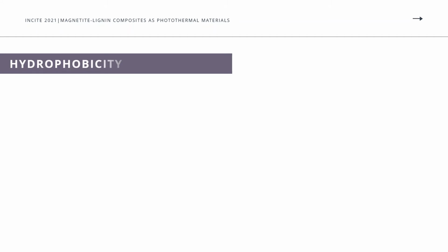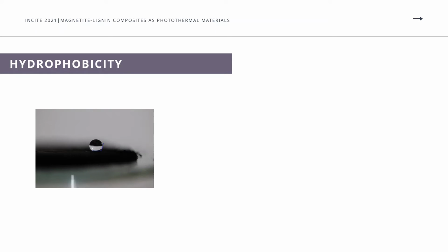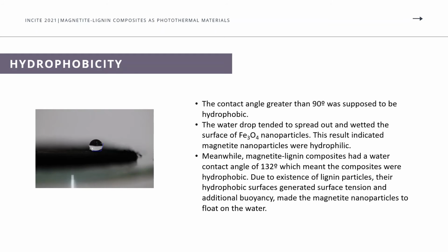To evaluate the properties of magnetite with respect to water, a hydrophobicity test was conducted. Hydrophobicity was measured in terms of the contact angle of the water drops on the surface of magnetite nanoparticles. A contact angle greater than 90 degrees was considered hydrophobic. The water drop tended to spread out and wet the surface of magnetite nanoparticles. This result indicated that magnetite nanoparticles were hydrophilic. This made it impossible for the magnetite to float on the water surface.